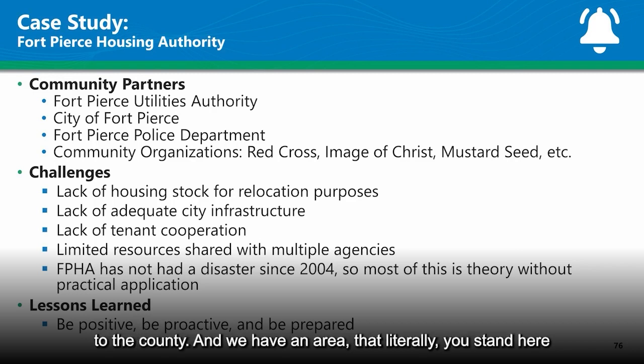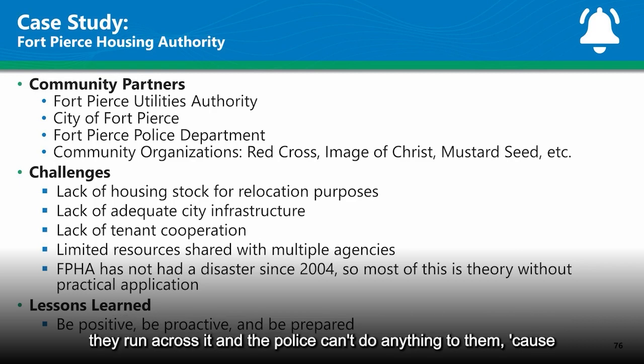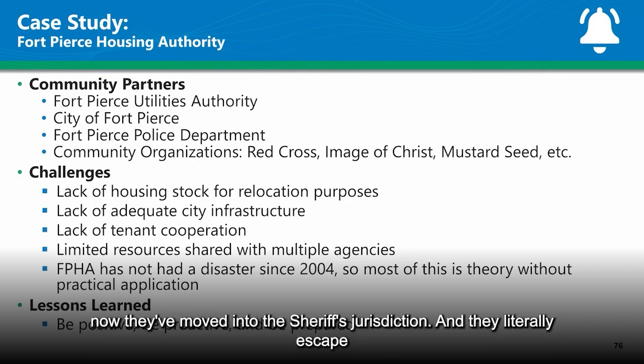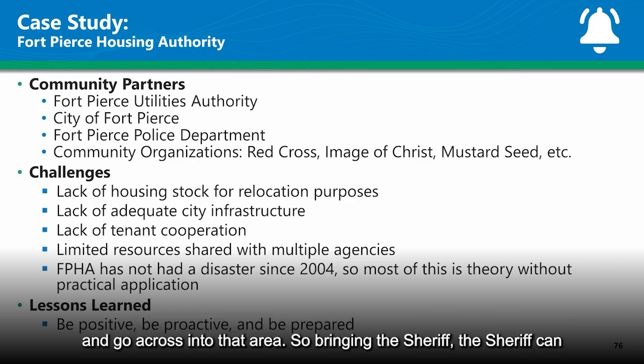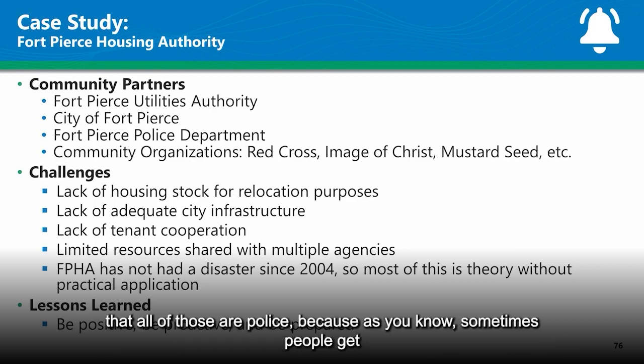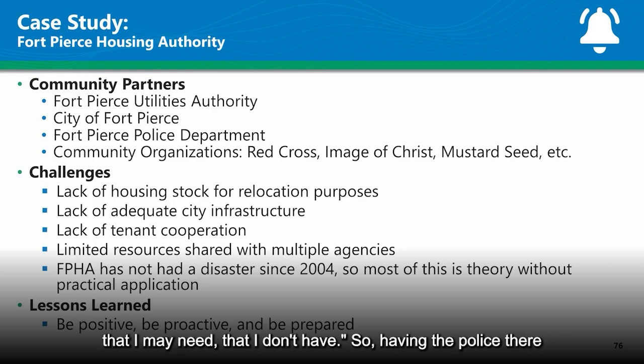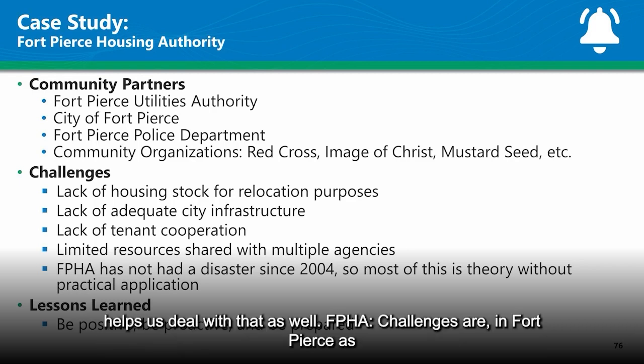And we have an area that literally you stand here and there's a bridge and you go there. It's called Freedom Bridge because they run across it and the police can't do anything because now they've moved into the sheriff's jurisdiction. They literally escape and go across into that area. So bringing the sheriff, he can come right back over here and deal with it. So we're making sure that all of those are policed because, as you know, sometimes people get into a situation after storms where they think, let me see what my neighbor has that I may need that I don't have. So having the police there helps us deal with that as well.